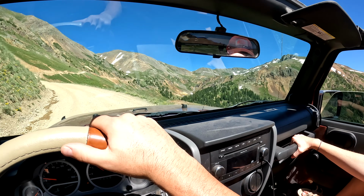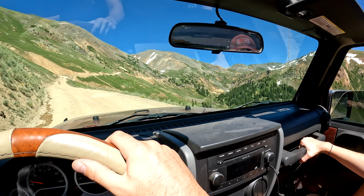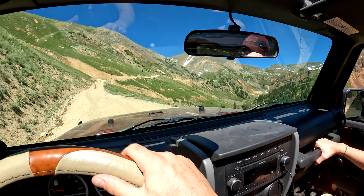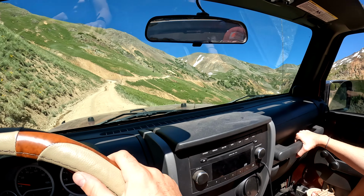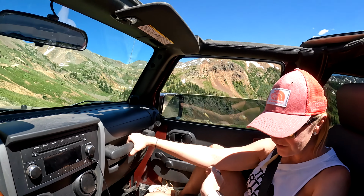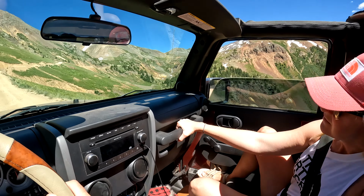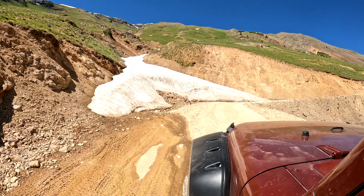Yeah. So we've gone 3.1 miles from our base camp, and we're four-wheeling up to Hurricane Pass, not a cloud in the sky. What time is it, Laura? It is 3:49 in the afternoon. 3:49 in the afternoon, guys, not a cloud in the sky. Uh-oh.